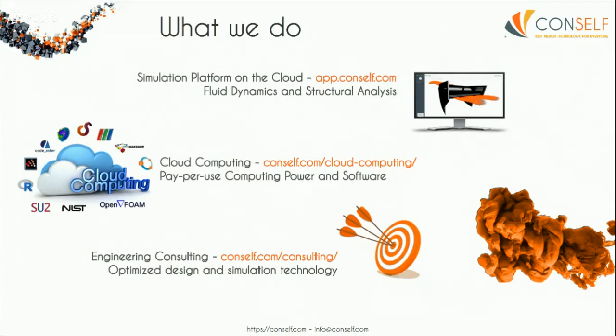Another service we have just started is the cloud computing one, in which we allow users to access our huge computing power in order to run their own software, or the most popular ones, such as OpenFOAM, Fire Dynamics Simulator, FDS, and so on and so forth. In this way, once again, we use a pay-per-use methodology in order to charge just for what you use.